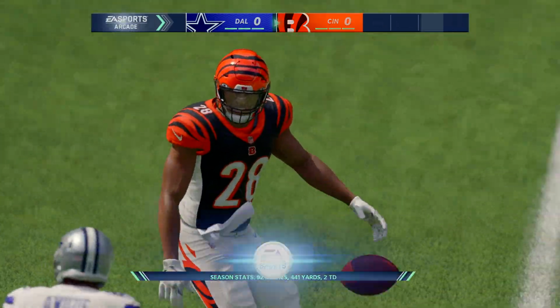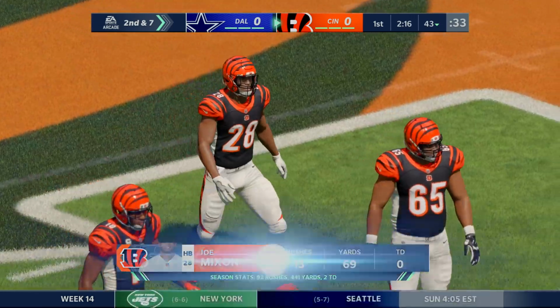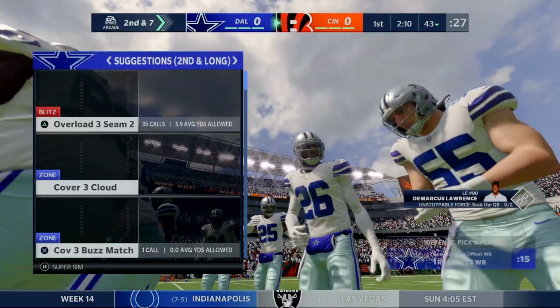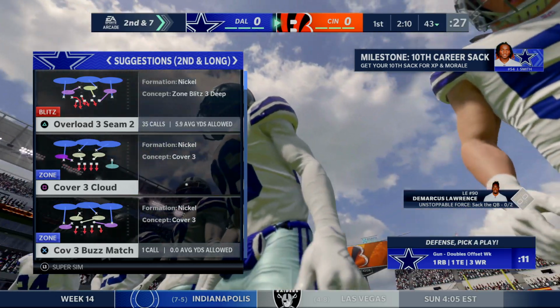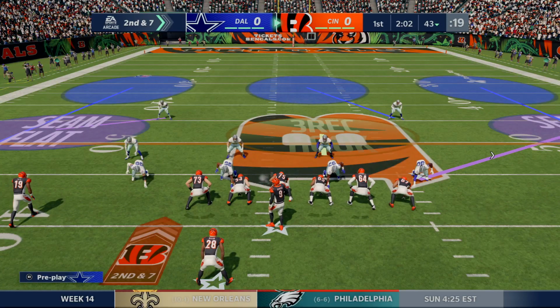And he will be brought down at about the 43 that time. The numbers for Mixon last week: 13 carries, 69 yards. He's been a huge part of their winning streak because he establishes not just an identity and a tone, but the team relies on it. He takes care of the football, he gains yardage, chews up clock, and that's been a big part of why they're winning games lately.